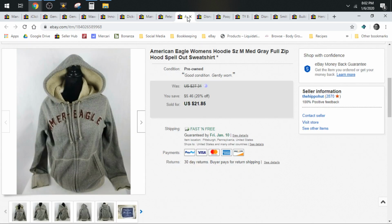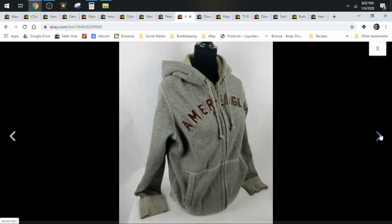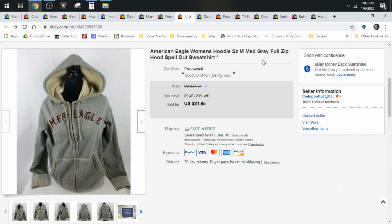All right, here we have an American Eagle hoodie. This was free, no cost of goods to us. This was one of the items from Keith's sister. Sold for $19 on a best offer and shipped in a padded flat.